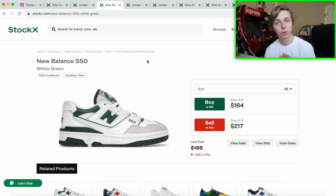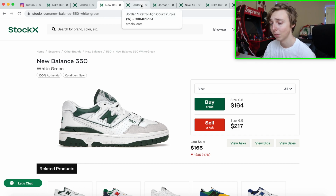And I would have put the New Balance 772 Grays in here. I think that's the correct name, but some sizes are too far above 200 for me to put it in the video. Some are at like 250, stuff like that. So not really an under $200 shoe, but this one, all of them are pretty consistently under 200, you know what I mean? So I felt like putting it in there. So white green 550s, everything will be linked down below.